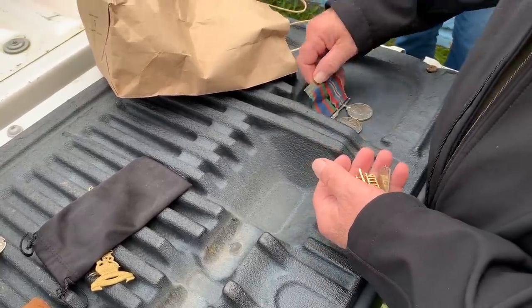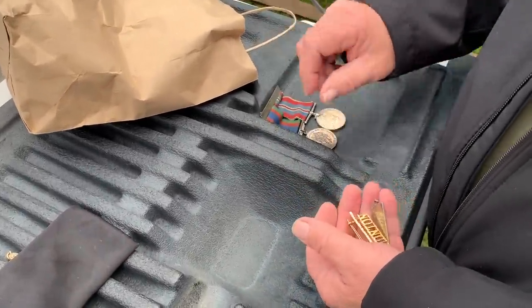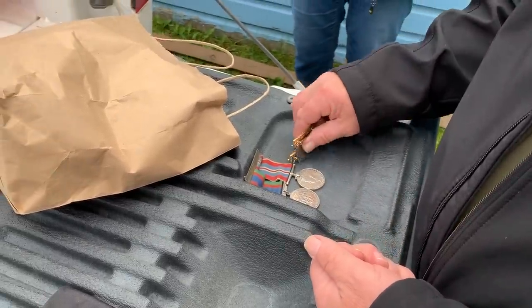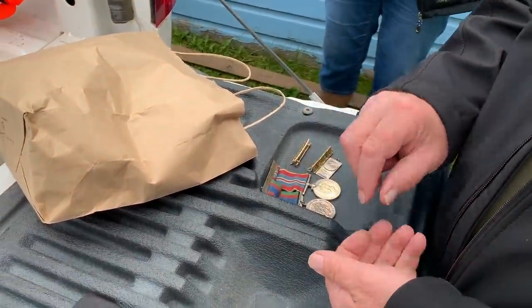And so you're not interested in hanging on to any of this stuff? Not really. We're trying to move. We're moving into a fifth wheel. Okay, so excess stuff has got to go.